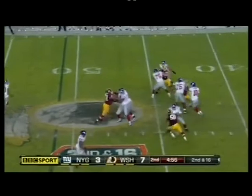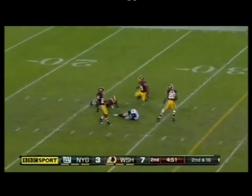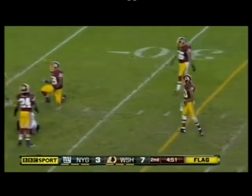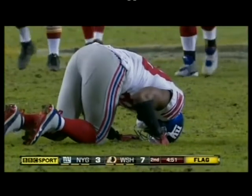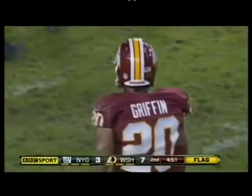2nd and 16 after the penalty. And Manning throws up in the air for grabs. And Nicks got hit, and a flag comes as Nicks is shaken up. And Cedric Griffin was over there with the contact.